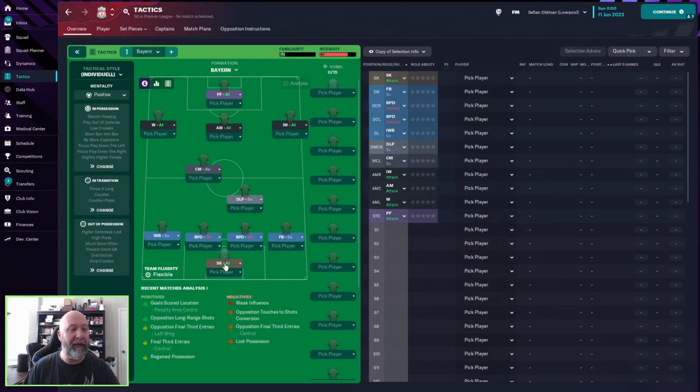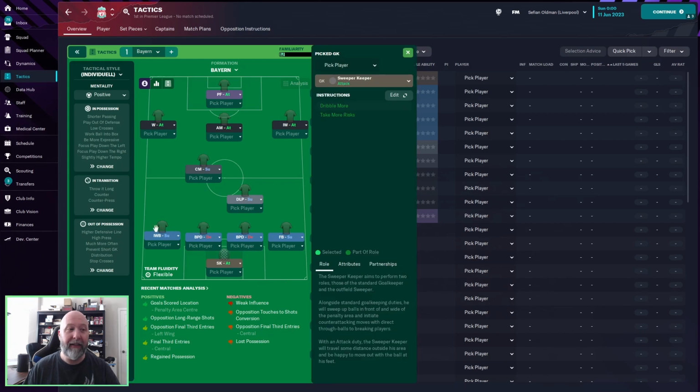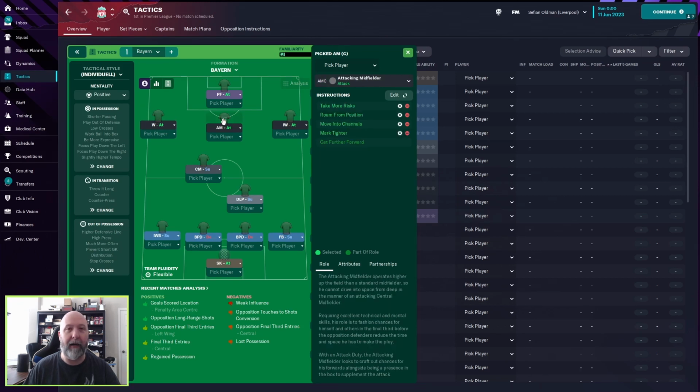Now, the tactic itself is a sweeper keeper in attack, an inverted wingback in support on the left, a fullback in support on the right, 2 ball-playing defenders in the middle on defend, a deep-lying playmaker in support, a central midfielder on support, a winger on the left in attack, an attacking midfielder in attack, obviously, in the central, and then an inverted winger on the right in attack, and then a pressing forward in attack central.